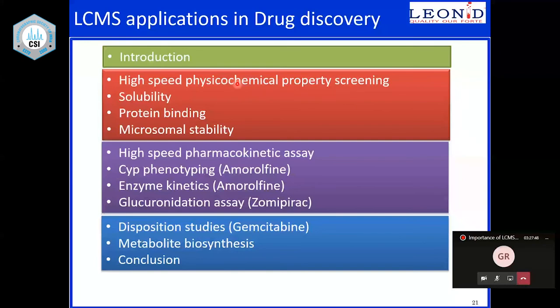So if you are making a library of 100 compounds, let's say in combinatorial chemistry or parallel synthesis, all the 100 compounds you will have to test for good solubility. You will have to find out how many. Solubility, what I mean is, it is not like you put a salt in water and you get a clear solution. That is not the definition of solubility here. It is having a solubility of 100 micromolar, 200 micromolar, 500 micromolar. That kind of solubility will be measured only through LCMS in a high-throughput fashion.